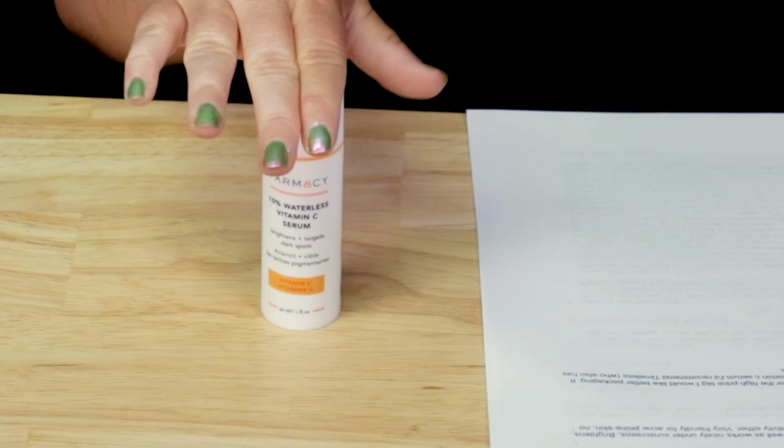So this is a full size, 1 ounce, 30 milliliters, retails for $50, although compared to like SkinCeuticals, it's almost free when you think that one's like $160. But compared to some other more affordable ones like Timeless or Geek and Gorgeous, it's still pricey. In terms of the it factor, it's a nice vitamin C serum.